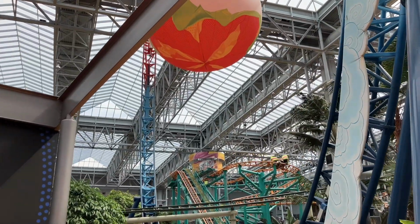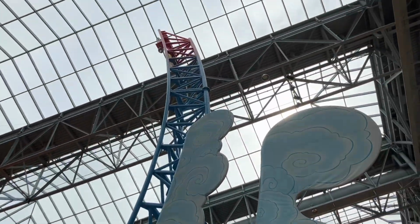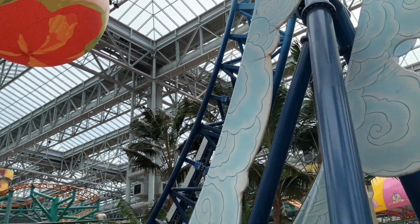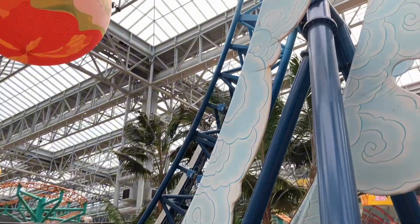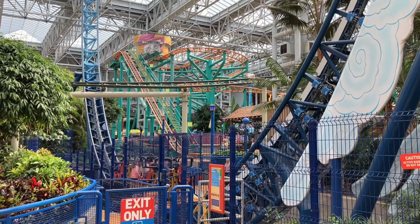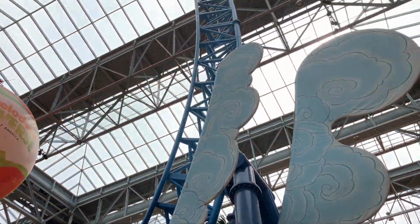I just got off of Avatar Airbender, and man, it's so much better than Half-Pipe at Elitch Gardens. Well, this is not a half-pipe, it's a surf rider, but wow, it's still so much better. The car spin, so much better. I don't know if there's some way it makes it spin more, but half-pipe, you are lucky to spin at all. But here, you're really spinning. It's so much better. Yeah, amazing ride.